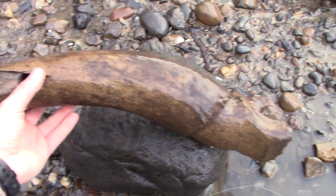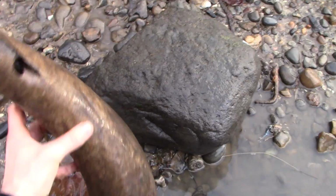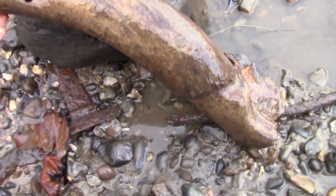It's pretty mad, look. It's a massive bull's horn. Size of that beast. Massive Highland cow or something. Pretty cool.